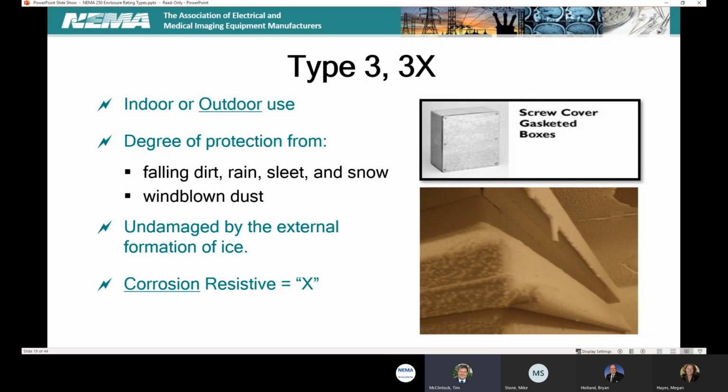As mentioned previously, the X designation is for enhanced corrosion resistance for such applications as coastal areas or caustic industrial installations. It's also important to note that what the Type 3 enclosure doesn't protect against would be hose-directed water jets, temporary or prolonged submersion, explosion, or impacts, unless the enclosure has the IK impact rating. Next.